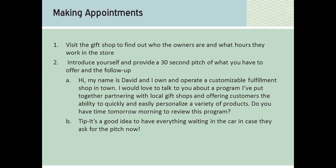But this is just a little quick pitch. If you have time, ask them if they have time to review the program. And definitely be prepared. If you walk into a shop and you're excited about talking about this program, have everything waiting in the car in case they ask for the pitch now, and that way you can bring it out if you're not carrying it directly into the store. But it's however you want to do that. I just feel like a relationship is definitely what you want there, and being able to help that shop. So look around and see what they're already carrying and what they're not carrying, and try to fill that space.